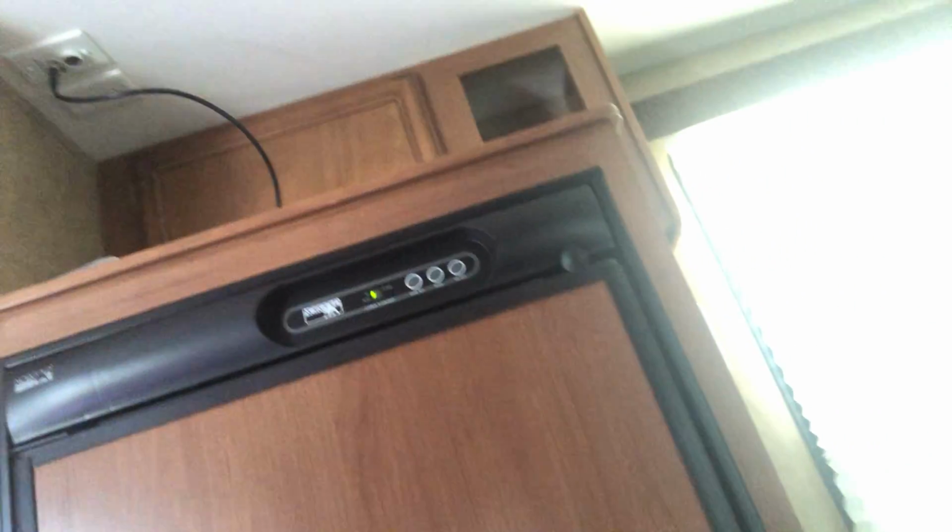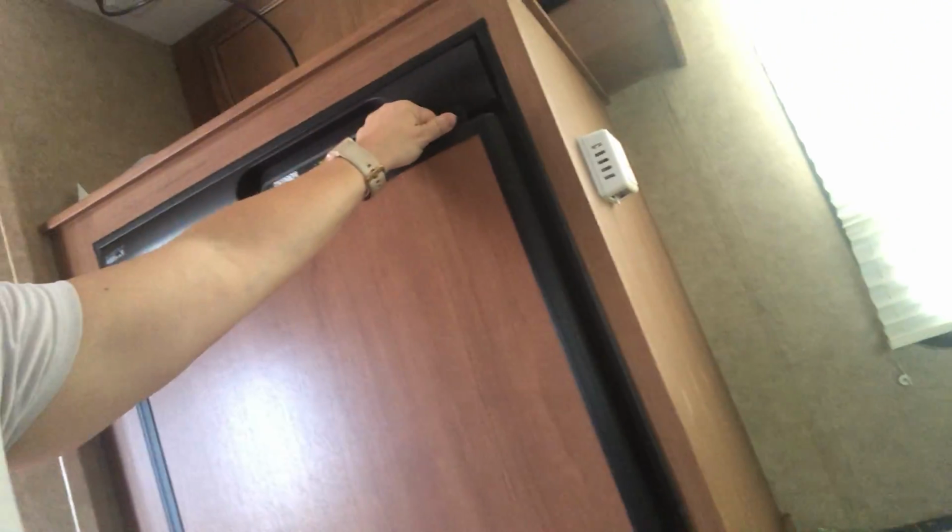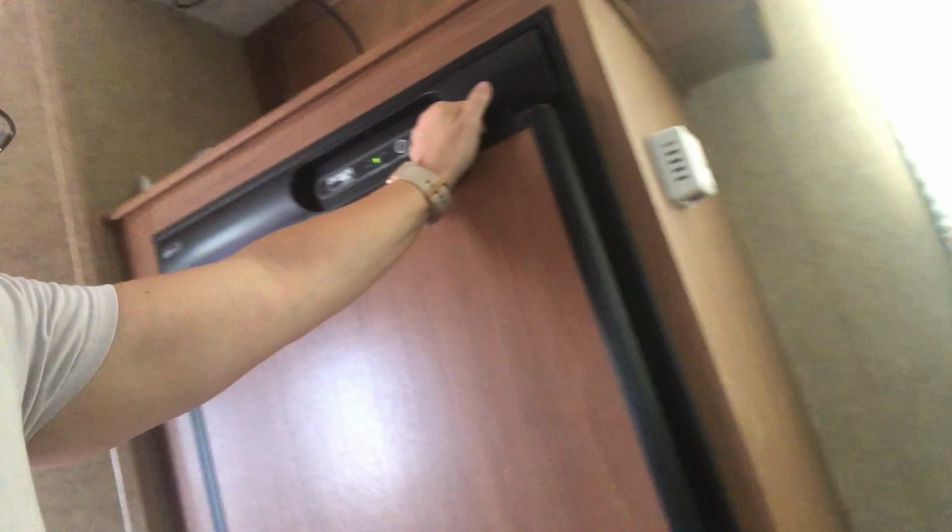Oh, let me show you. This is our fridge here. It's actually, from what my parents said, a little bit bigger than theirs, and it's pretty big for a camper fridge. But remember, we're going to be gone for 3 nights, and we're cooking for 9. So I don't think that this fridge could get any fuller.